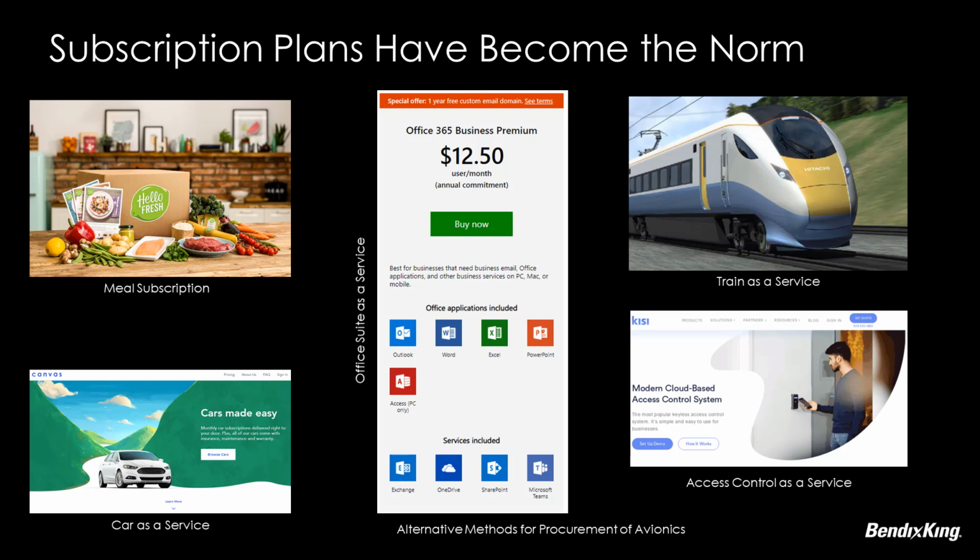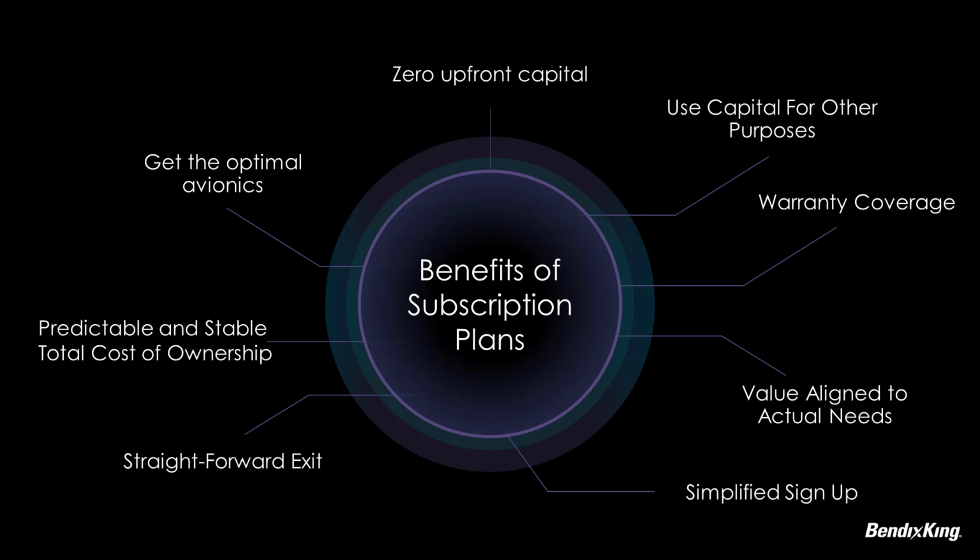So the biggest benefit, the reason this model is getting traction, is simply because it provides a very convenient way of consuming the service at a predictable cost. So if you further break down the benefits of the subscription, the biggest is that there is no upfront capital cost. This is something that benefits both an owner-operator as well as a fleet or a charter operator. If you are in a business, this frees up your capital for other investment in other aspects of your business. The other part of the subscription is that most of the time it's a very comprehensive coverage.